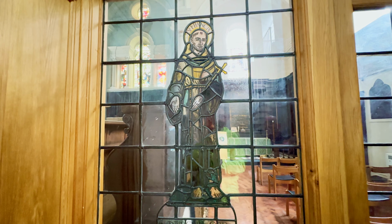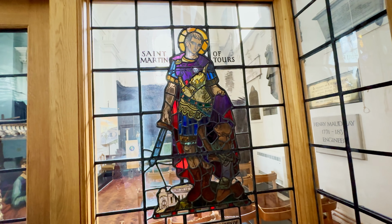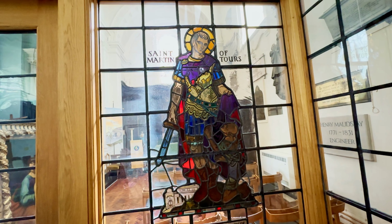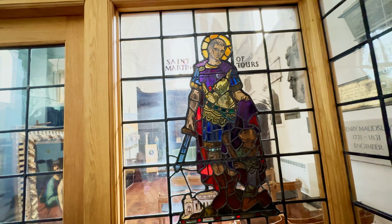And then this screen, the two windows in it, we had moved from other parts of the church. St Francis, the animal saint, and St Martin of Tours. That was in one of the external windows, yes, but we couldn't see it because of the partitions which were put here in the 1960s. So we moved it. So these are the partitions here? They are, and that's kind of controversial.